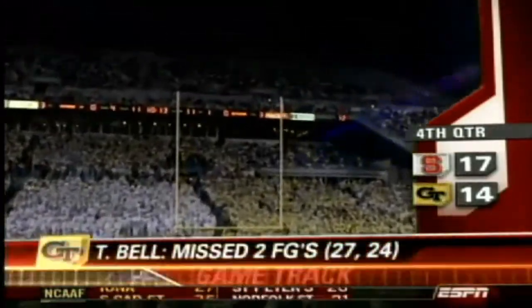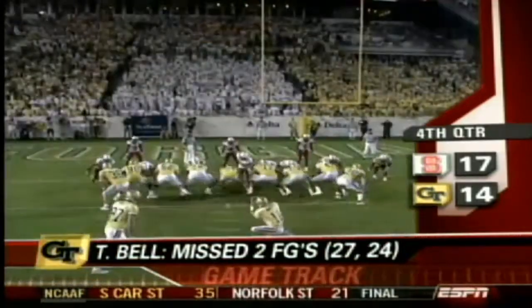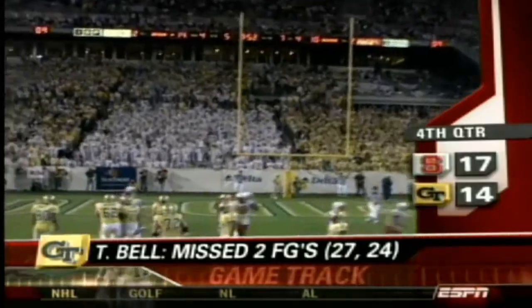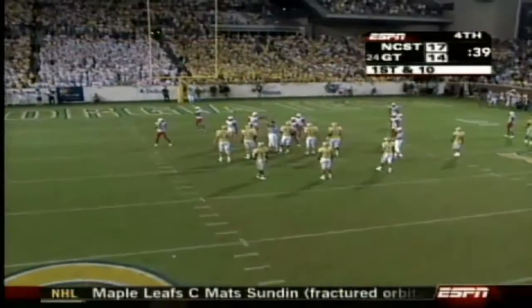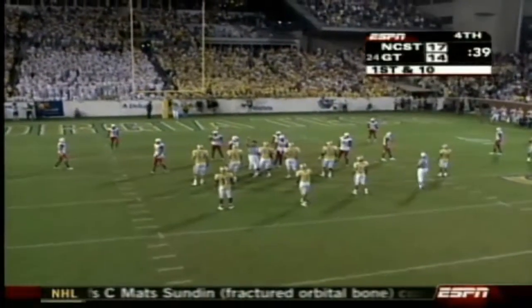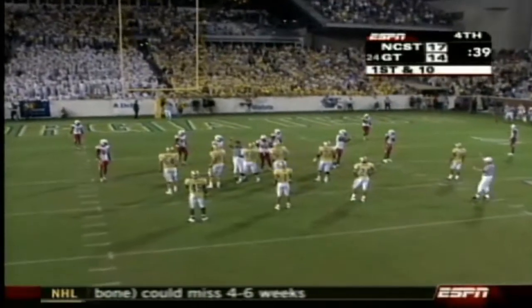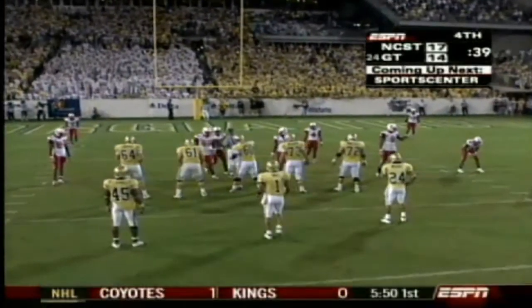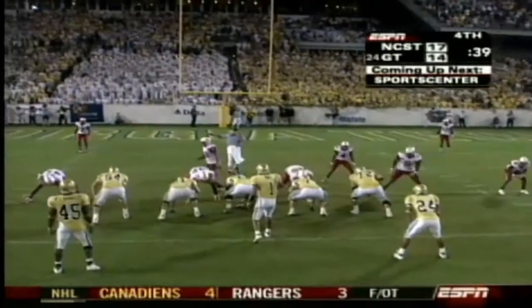Two missed field goals by Travis Bell. One early, one on the most recent drive. Both wide right from the left hash. Very short field goals. That's why there's pressure on Georgia Tech to get it in. Tech's 3-1 on the edge of the top 25 at number 24. North Carolina State looking to avoid a third loss in the ACC.